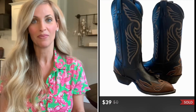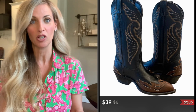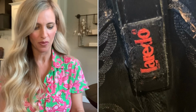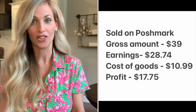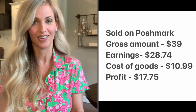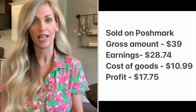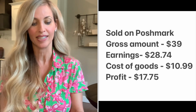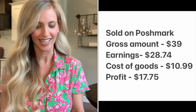The first item that I sold was from my San Antonio Goodwill haul. I found the Laredo Western boots, and these boots were so nice. They looked almost new, and so I paid $10.99 for them. They sold for $39 on Poshmark. My earnings were $28.74, and my profit was $17.75, and they took 23 days to sell, so I think that is really fast.